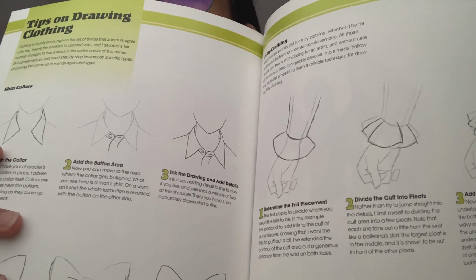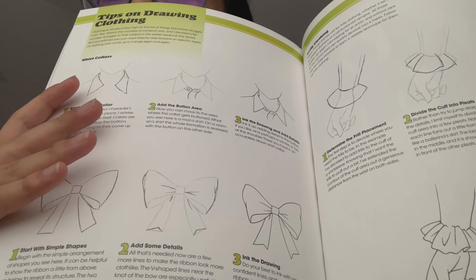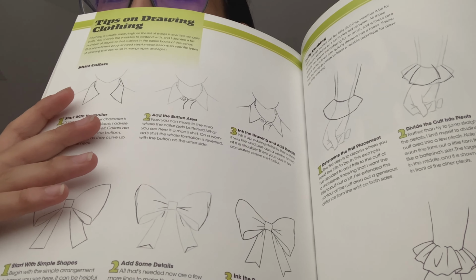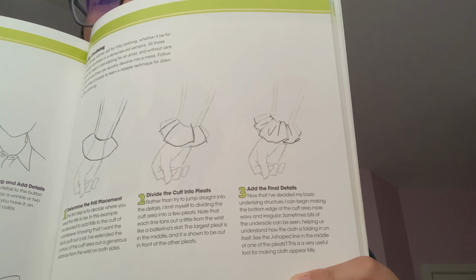The thing about this book is that it actually gives more tips on how to draw clothing, whereas the other book really didn't do anything like that. So it tells you how to draw shirt collars, perfect if you want to draw people in uniforms and work clothes. Bows, this is helpful. I really need to refer back to this one. And then ruffles, that looks so nice. Hands up to Mark Crilley, he's such a king.